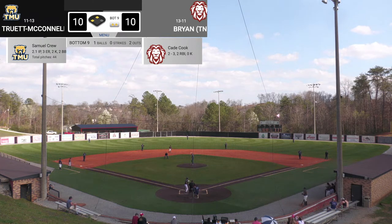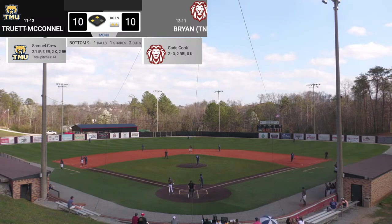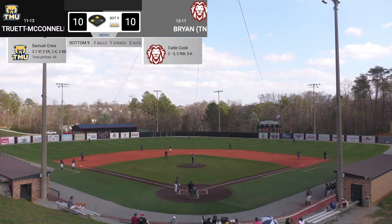So as a hitter, you're looking for something up. One ball, one strike count, and Cook's got to know right there that you can't swing. You've got to be looking for something up in the zone there. But, hey, it is what it is. He's got to step out, reset. We're at a one ball, two strike count here.